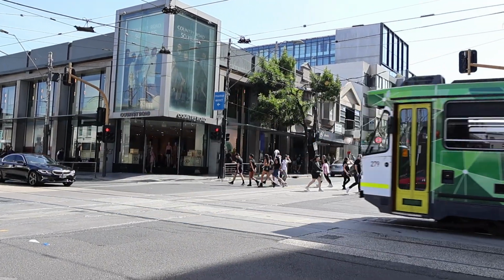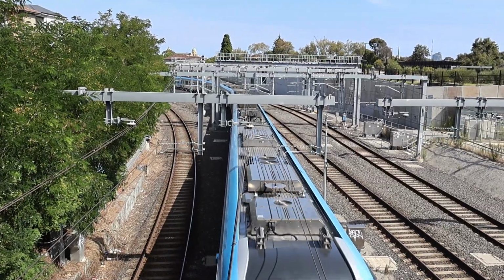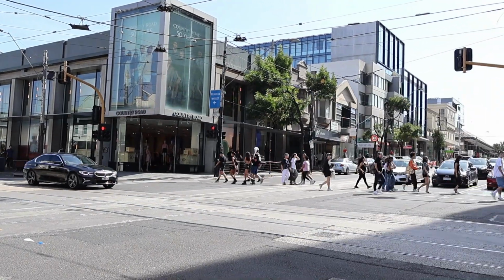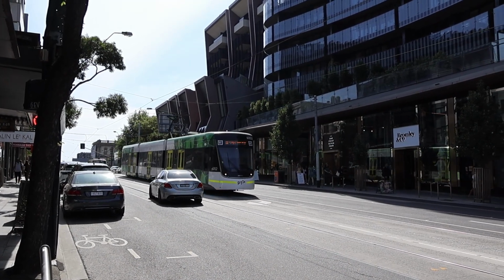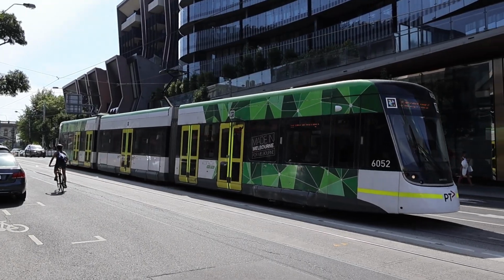Here passengers can change for Route 58 as well as the nearby South Yarra railway station. There is a turnback point here allowing trams to terminate early. However, just like the one at East Richmond Station, it is very rarely used. There are no curves at the intersection of Toorak Road, so trams can only go straight.